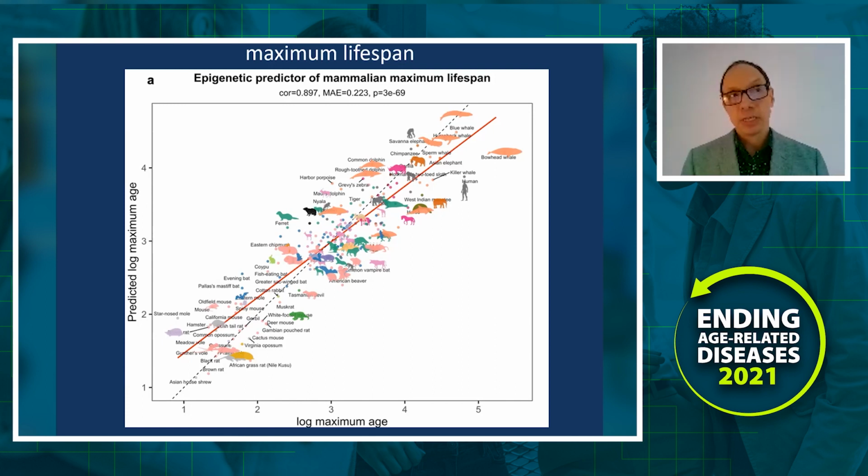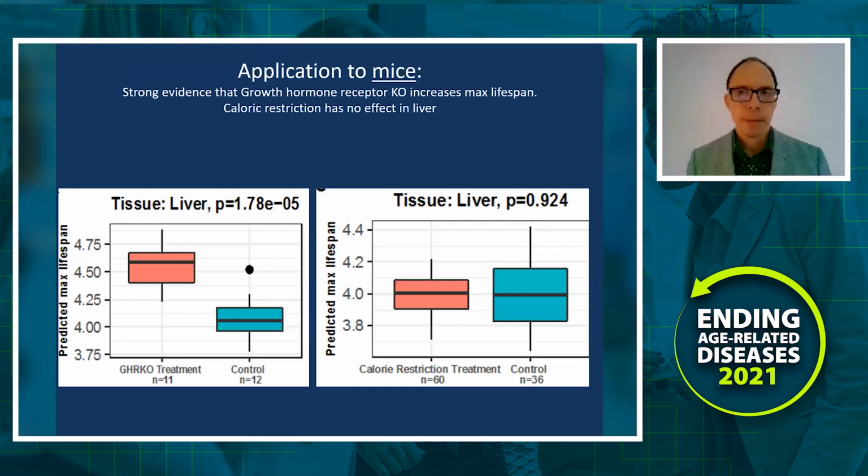So the message is methylation carries a lot of information for lifespan and other life history traits. You can also predict gestation time, age at sexual maturity, and so on. So we have this maximum lifespan predictor, and we applied it to mouse studies. And interestingly, growth hormone receptor knockout, so these dwarf mice, have an increased epigenetic maximum lifespan, which matches what one knows about dwarf mice. Dwarf mice live longer.